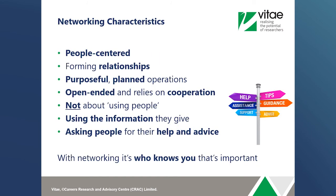Networking characteristics, well, it's people-centered. It's about forming relationships with people as a starting point to further develop these relationships in a professional sense. It's purposeful, it can be planned as well. And if you're attending a conference, for example, you should look at the attendee list ahead of time to see who's going so that you can target the people that you would like to approach.